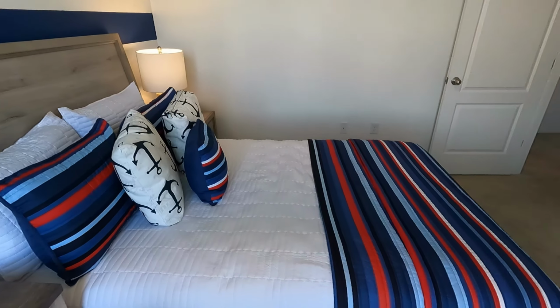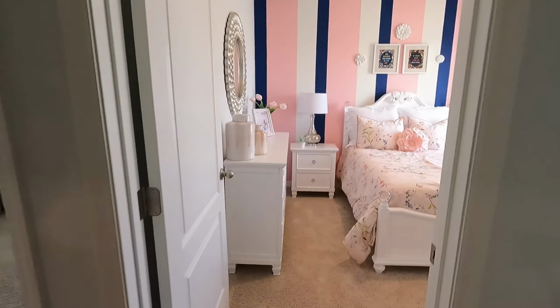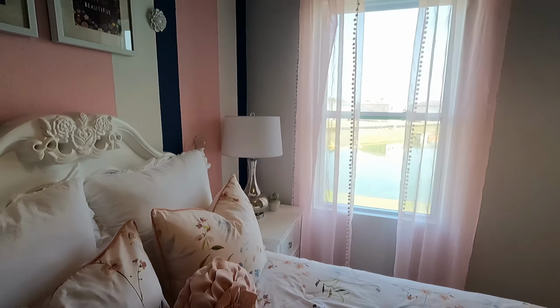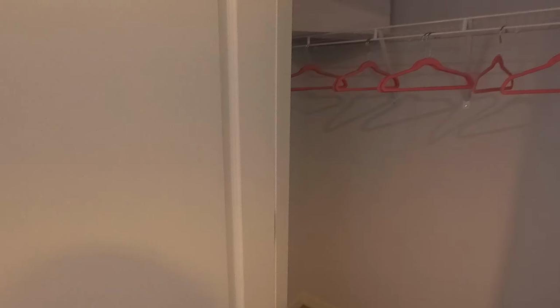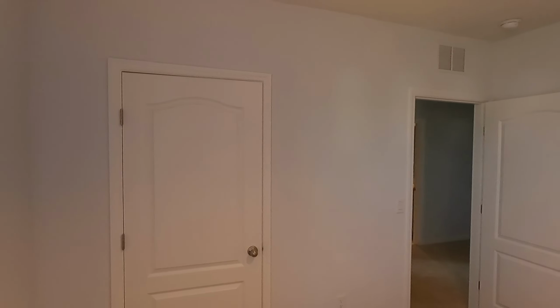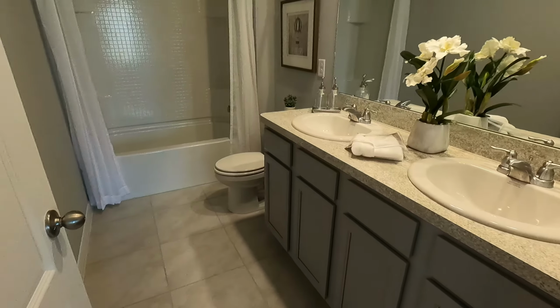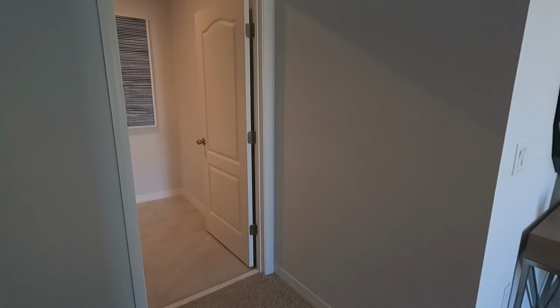Now they do have this floor plan in some other D.R. Horton Express Homes communities. Now I'm gonna go across again into that other bedroom. Another good size closet. Very nice. And here's the bathroom that's shared for the three bedrooms at the end over here. Good space.